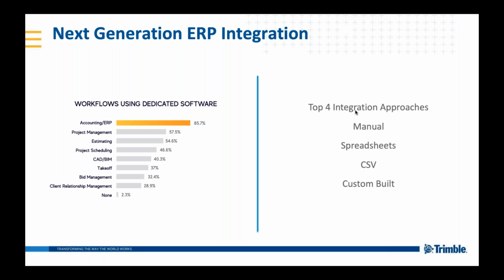Unfortunately, right now we're relying on manual processes, so people having to rekey data, probably not the best way to operate, right? Spreadsheets and CSVs, which frankly to me are the same thing at the end of the day. And then custom-built integrations. Custom-built integrations serve a purpose, but they're rigid, they're costly, they're hard to change, and as we know, change is something that is ongoing in this industry. So I think overall, it's a bright picture. We've had some challenges this year, but the adoption of technology is going to continue to grow and increase.